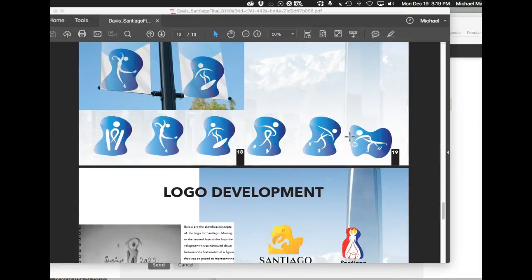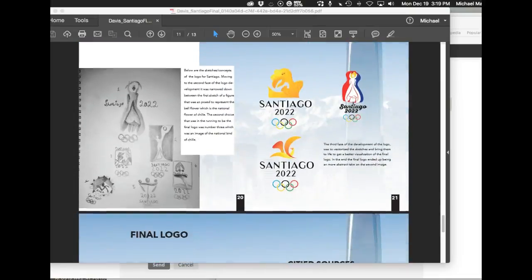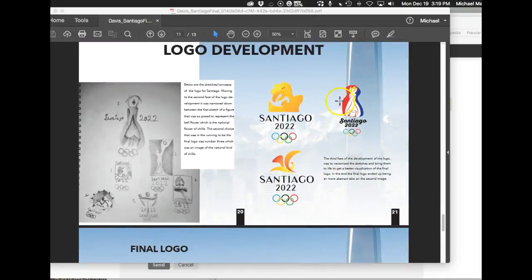These are awesome. Outstanding job on the pictographs. I love them. Oh, these are fantastic. That's the first real look we've had at those, I think. And then here's your history, or the progression of your logo, and that's excellent.